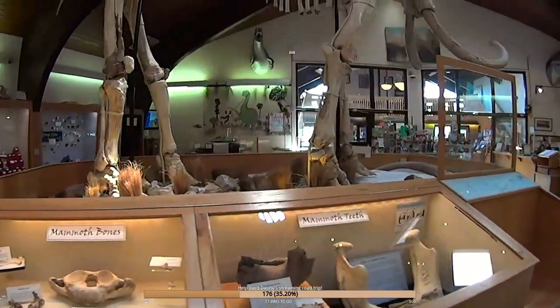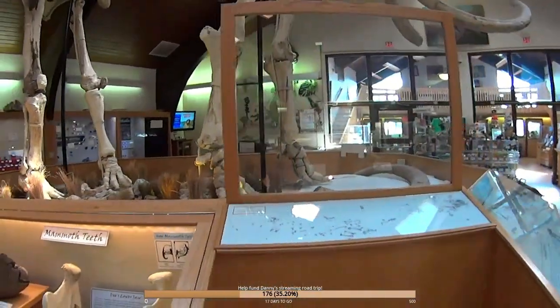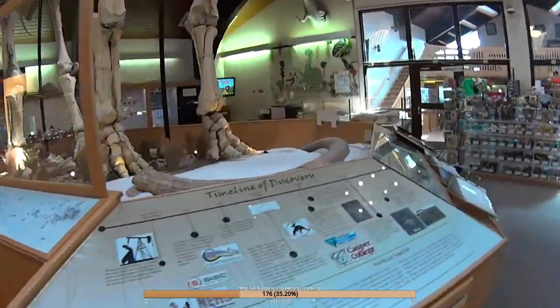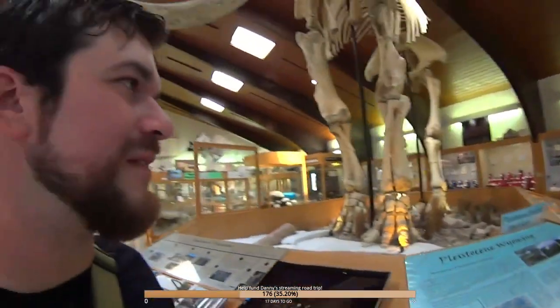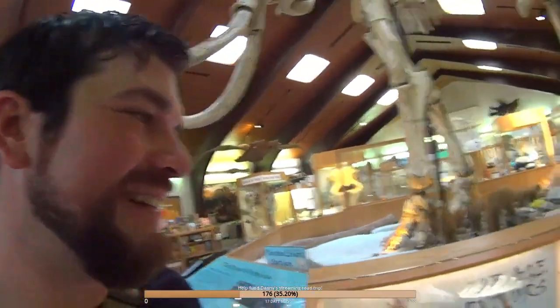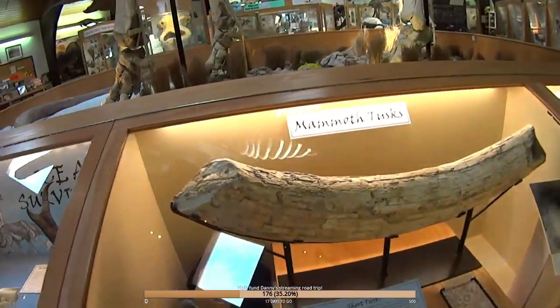Mammoth teeth. It doesn't look like it, so we'll have to just decipher it ourselves. Pretty cool. Here are some mammoth tusks here.